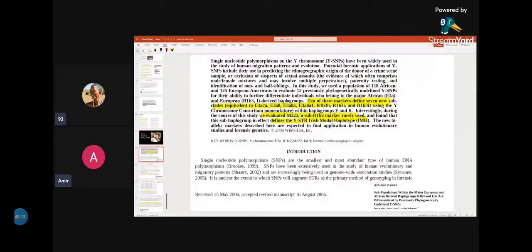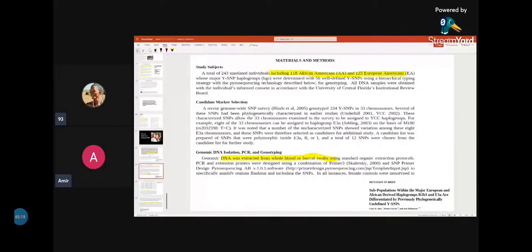Oh man, let me see. Do I have this in order here? So they did this test. This is an older study. I asked Ngozi, he said it was fine. This is from around '07, right? So they used 243 unrelated individuals, 118 African Americans, 125 European Americans. They used whole blood or buccal swabs. This is what I'm used to, the saliva swabs.